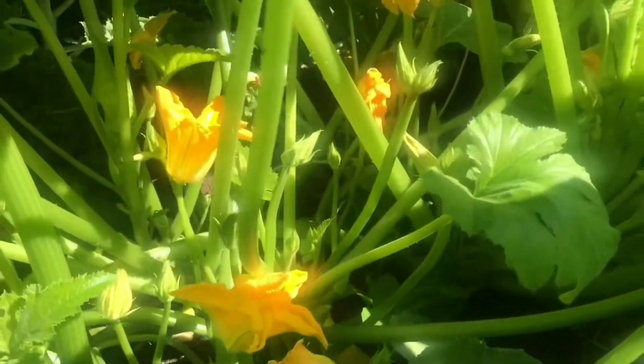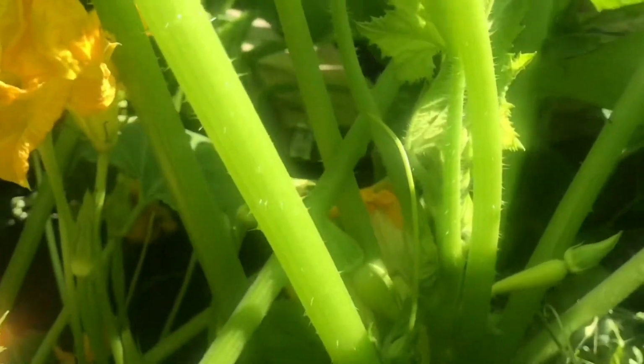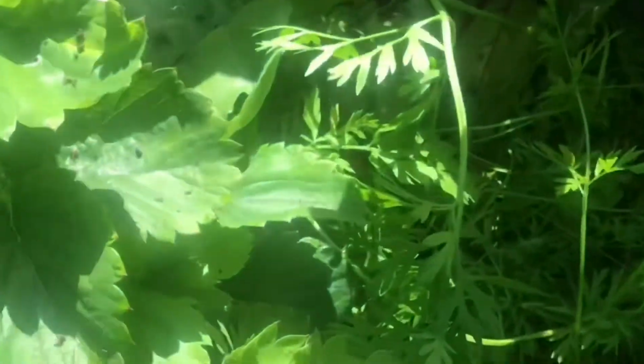Not sure if you can see him buried down in there, but it's a yellow squash. And I'm going to go ahead and harvest him today. But just look at all the blooms in there. And every single one of them is going to give me a squash. The little baby ones are so cute. Little carrot. Just a baby. But I love to get them when they're little like that. They're so delicious and tender.